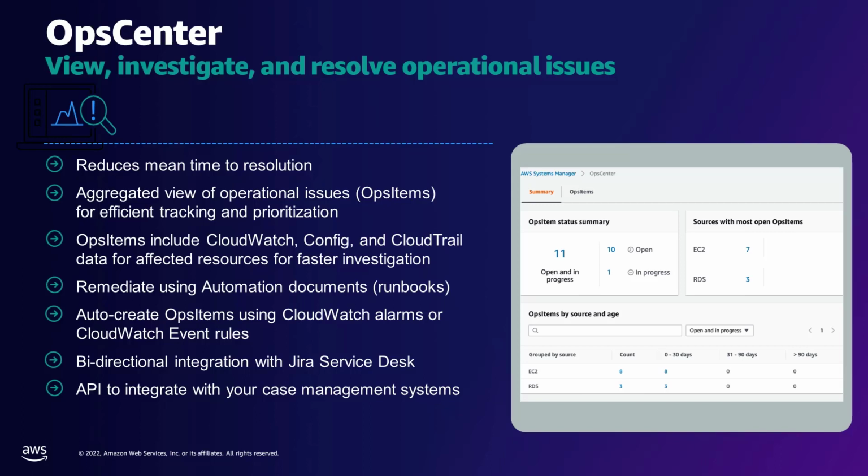You can specify the Amazon Resource Name, otherwise known as ARN, of a resource related to an ops item. By specifying related resources, OpsCenter uses built-in logic to help you avoid creating duplicate ops items. You can view details and resolution information about similar ops items. And finally, you can quickly view information about and execute Systems Manager automation documents to resolve issues.